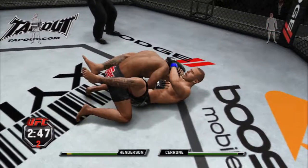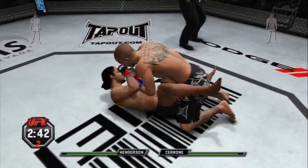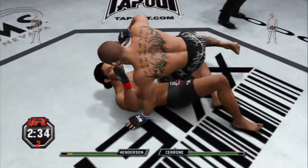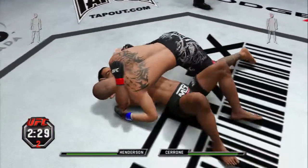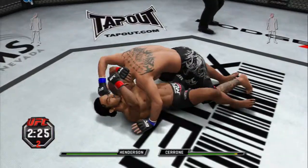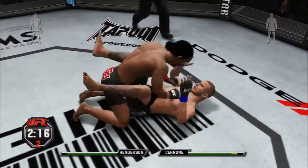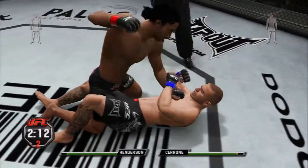He's in guard here. And he gets reversed. Side control. Nicely done. Into half guard. Inside the guard. Great job on the reversal.